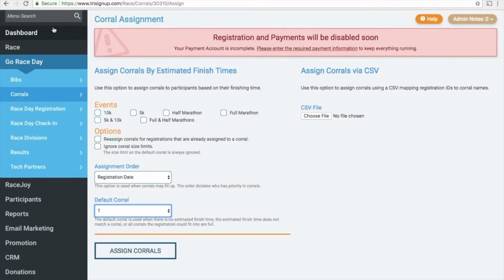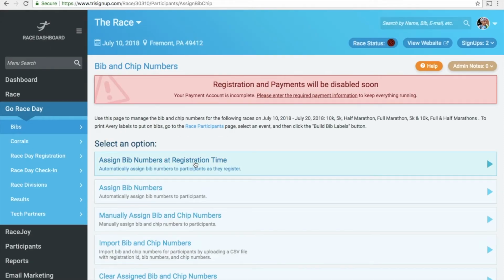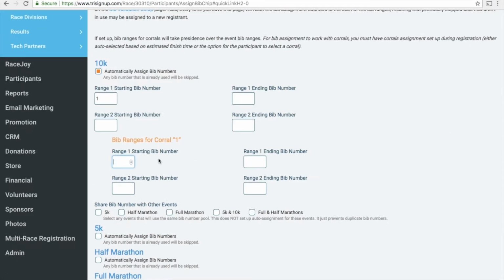But does anybody have any questions right now? The Corrals are not tied to bib number, right? Oh, that's a good point. You can assign bib numbers based on Corrals. Yes. So if you go to bib assignment, you can set two bib ranges for each Corral that is available here.